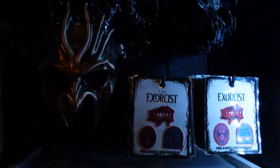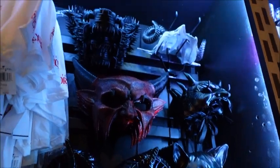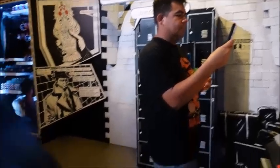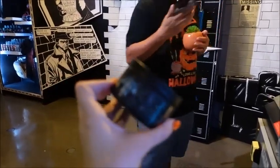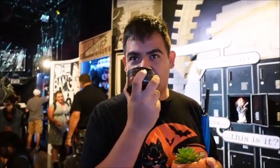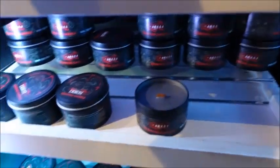Patches. Scary masks. Oh, Exorcist candle. What does the Exorcist smell like, hun? Like vomit, maybe? Oh, God. It smells like... Ooh, it smells like church. Like the ladies, you know, wear this perfume at church? So, like mature women's perfume who go to church. I don't think you're selling it. All right, well, I think it smells like a dryer sheet.